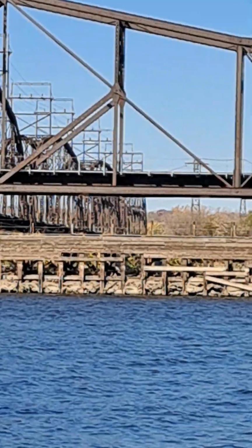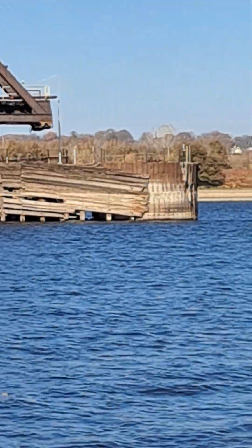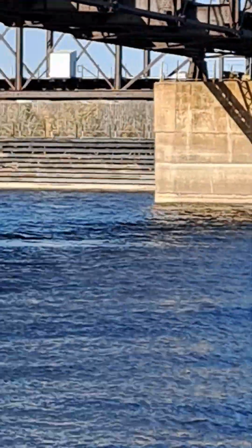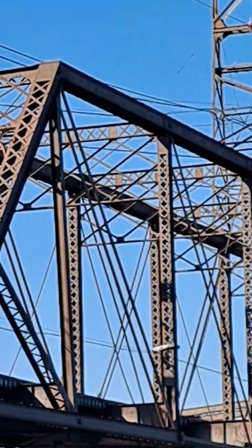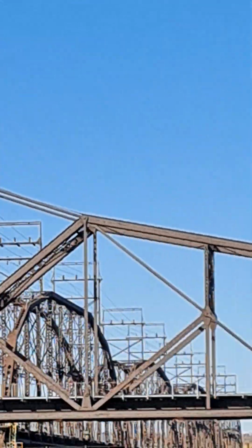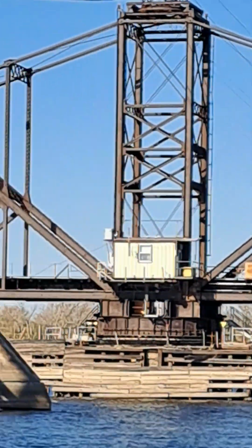This dock, wooden decking, has seen better days. I'm not sure how long this will last. But the integrity of the bridge appears good. It's still functional. It could use a paint job. But I hear the swing span open and close. It's a little creaky, but it works.